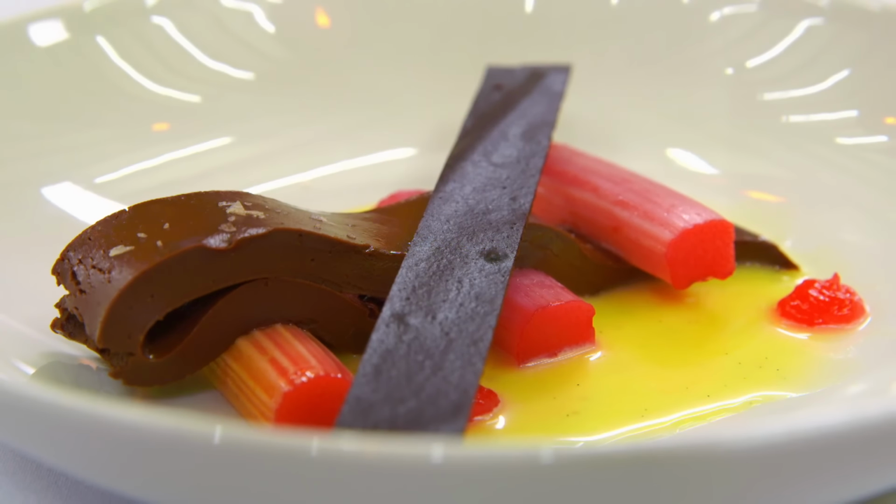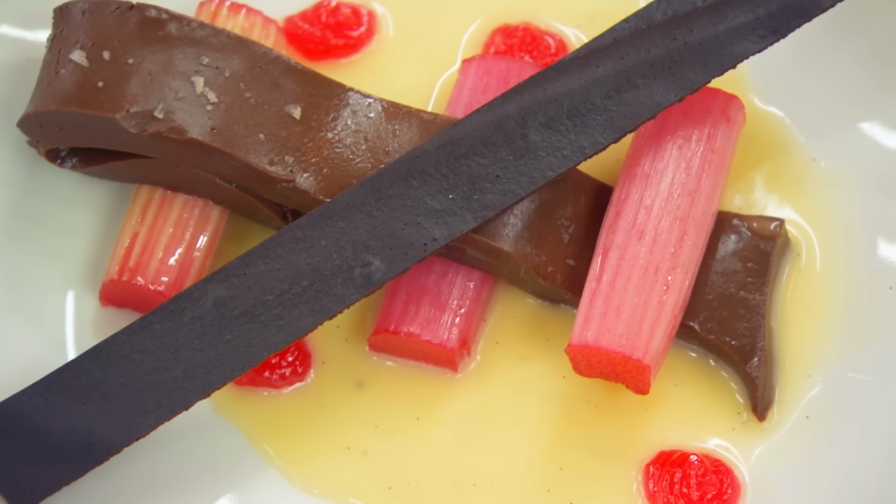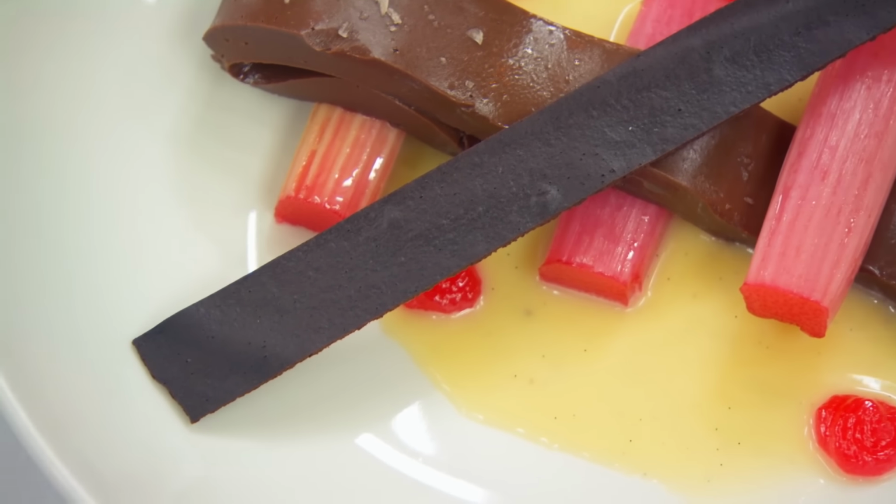Okay, for dessert we have dark chocolate ganache, poached rhubarb, a rhubarb gel, white chocolate custard, chocolate tuile and smoked salt. Right. Okay. Thank you. Please enjoy.